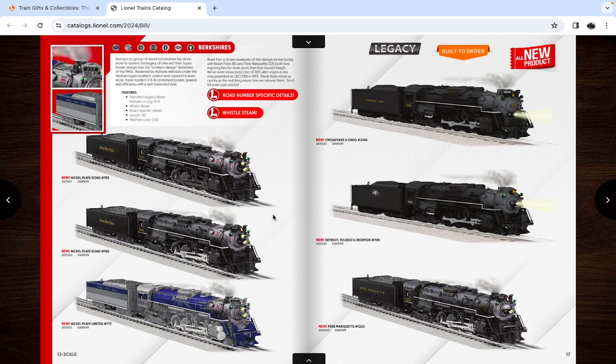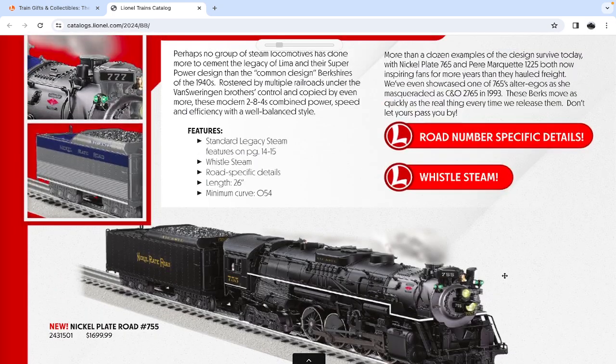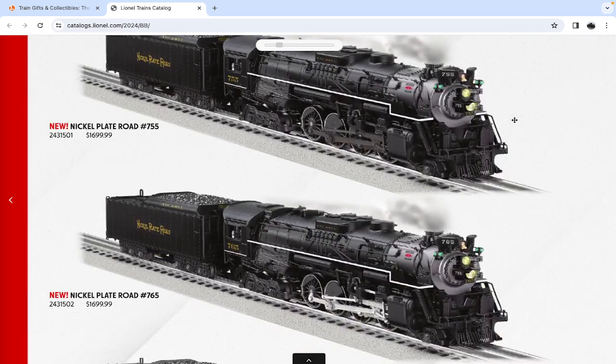For the locomotives themselves, it appears Lionel is still sticking with the tried and true scale Berkshire mold that they have been using. In this case, they are producing 3 Nickel Plate Roads, Nickel Plate Road number 755 and also 765. It would be a cardinal sin if they didn't produce the 765, both of which have the Mars light attachment on top, which I do believe is still an option to go and remove instead of Lionel actually having 2 headlight assemblies, with one with the Mars light attached and one without.